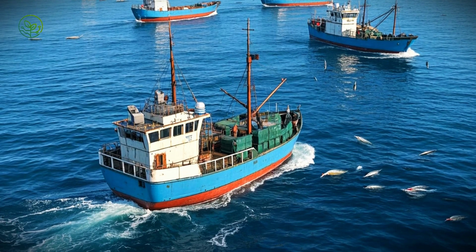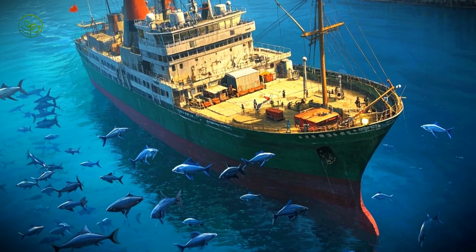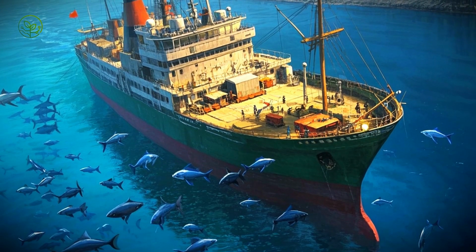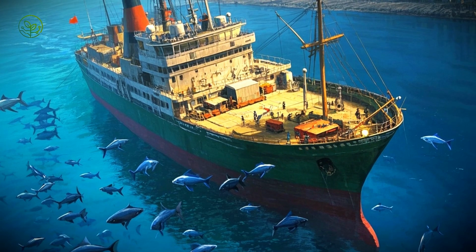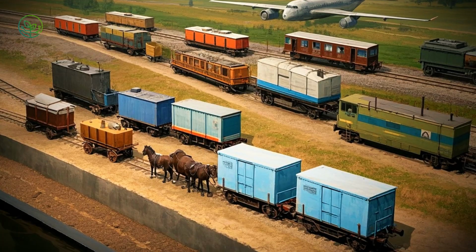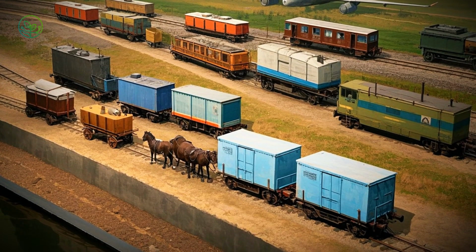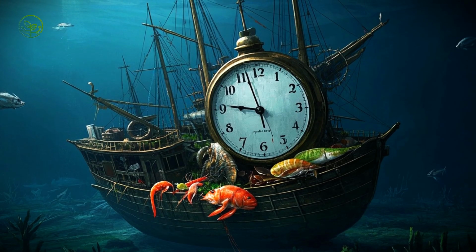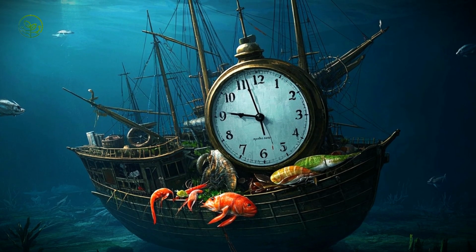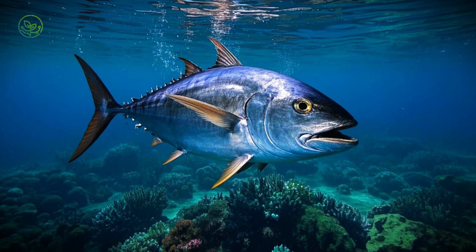For decades, cold chain transport was defined by one principle: temperature stability. It was a race against spoilage, managed through insulation, refrigeration, and speed. But live aquatic logistics breaks that mold. Here, the cargo is not a passive object, but an active organism, breathing, swimming, reacting, and that changes everything.